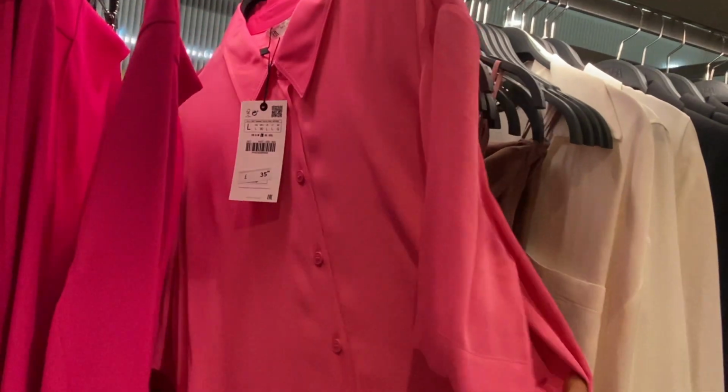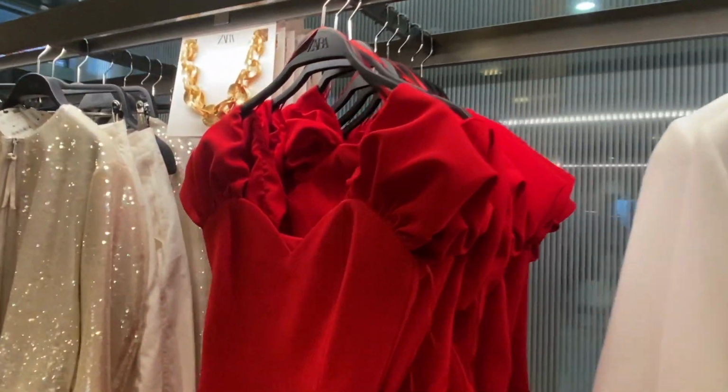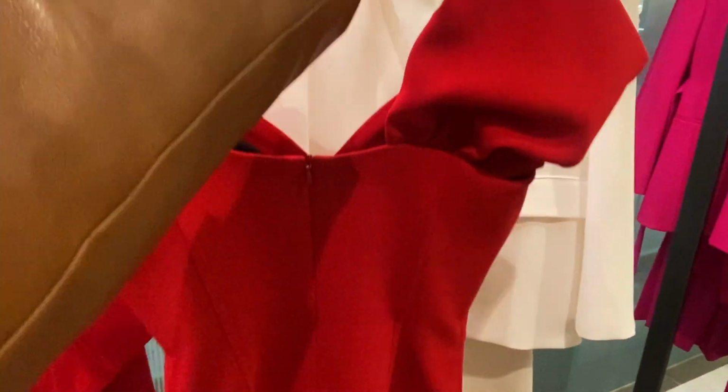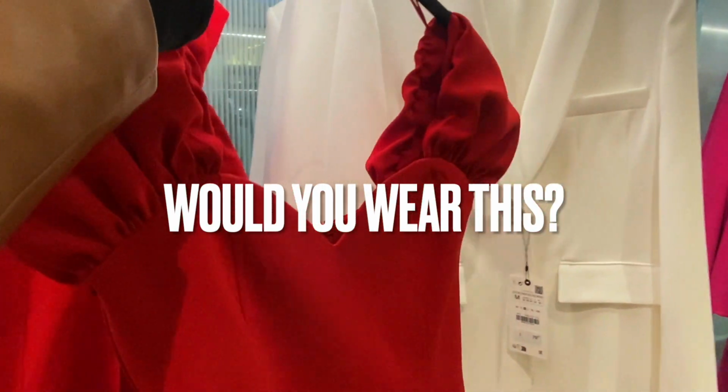And this is short sleeved. It looks like men's. I don't really like that. This is pretty. Let me know in the comments if you would wear this dress.